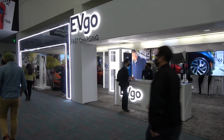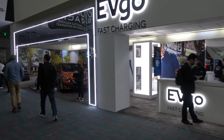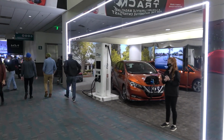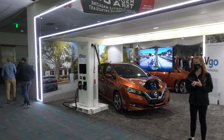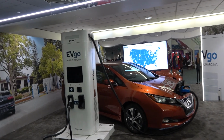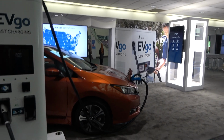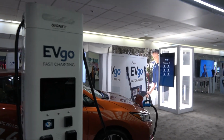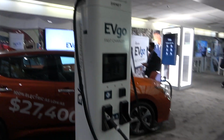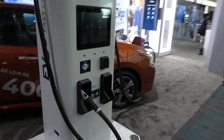And this is nice to see here. Evgo actually having a display and a presence at the auto show, you know, kind of showing where they're building their chargers at. Again, this is actually more of a criticism of GM, because I know you're helping to fund some of these sites that are being showcased right now. So, I mean, yeah, I know Nissan is also helping Evgo out, but yeah, I would really, really like to see GM have some presence here too, or at least Chevy in terms of their EVs.